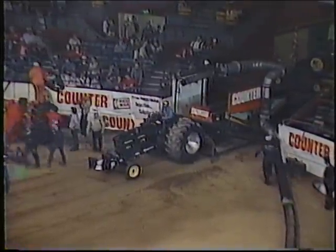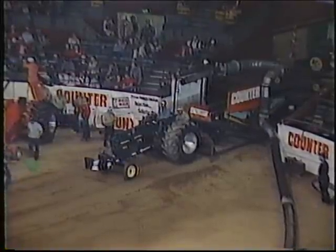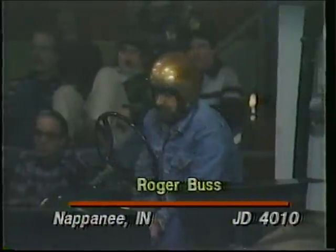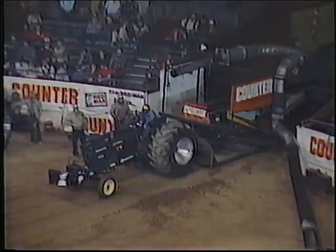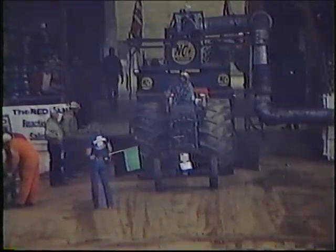John Deere 4010. John Deere tractor fans have one chance for victory in this class, and this is it. It only takes sometimes one chance, John, for Roger Buss out of Napanee, Indiana. John Deere tractors have always been feared if they can get them light enough for the 5,000-pound super stocks. And when we broadcast the 7,000-pound class in our fifth and final session, we're going to see even more John Deeres who are really tough in the 7,000-pound class.